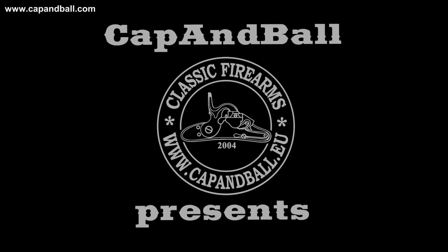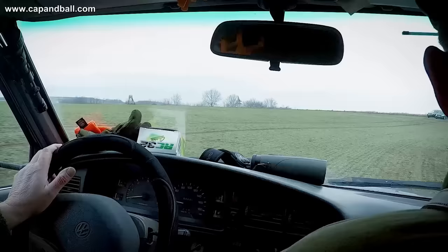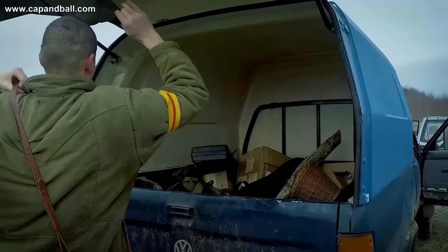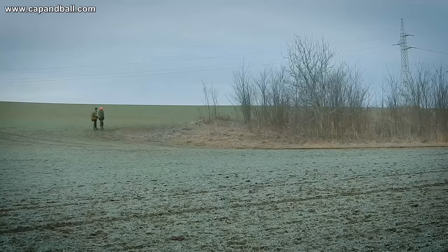Hungary, February 2019. The first occasion when it is allowed for muzzle-loading hunters to participate on a driven pheasant hunt. It has been a long legal process to legalize the full scale of this traditional hunting method, but now it is done. There is not a single hunting method that the hunter cannot try in Hungary with his front-loading firearm.